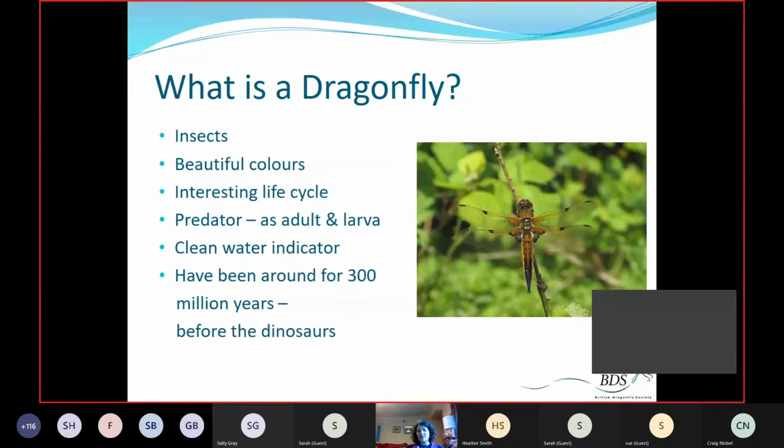So starting off with the basics of dragonflies. What is a dragonfly? Well, dragonflies are insects. They've got a head, a thorax, an abdomen. They've got 6 legs. The majority of dragonflies have absolutely beautiful colours. They've got a very interesting life cycle, which we'll go into in a bit more detail. They are predators, both as adults and as larvae, and they're useful to science in that they're a clean water indicator. So the larvae need clean water to live in.